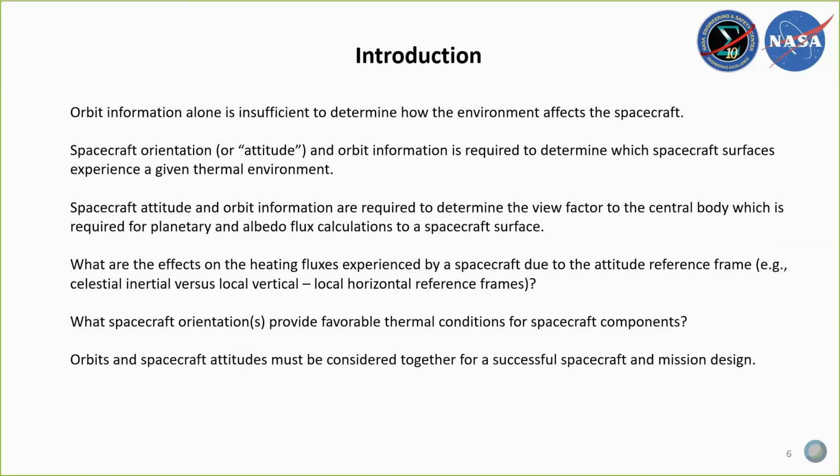So what we're going to do is we're going to focus on two things today. We're going to spend a lot of time, most of the lesson, focused on how do orbits work? What is the theory behind the orbits? How do things move in orbits with respect to the sun or with respect to a planet? And in the very last section, we're going to introduce spacecraft attitudes.